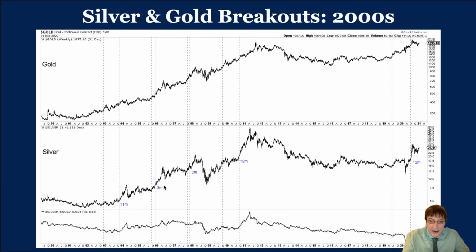So you can see the annotations here. I don't need to read or go through every one of these for you. 11 months, 3 months, 2 months, 12 months, 12 months. And then here you're looking at silver divided by gold, and we can see silver begins to outperform gold.